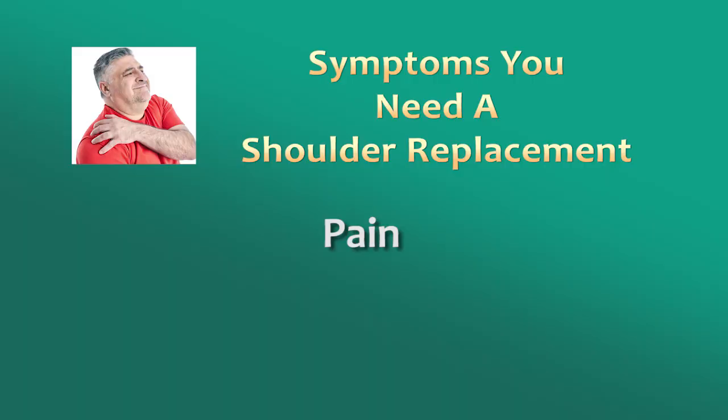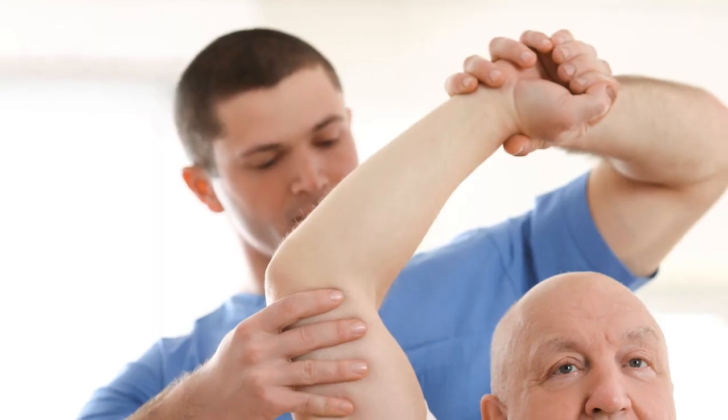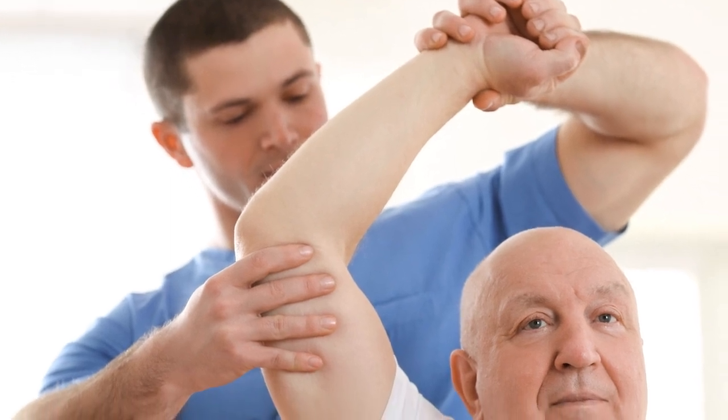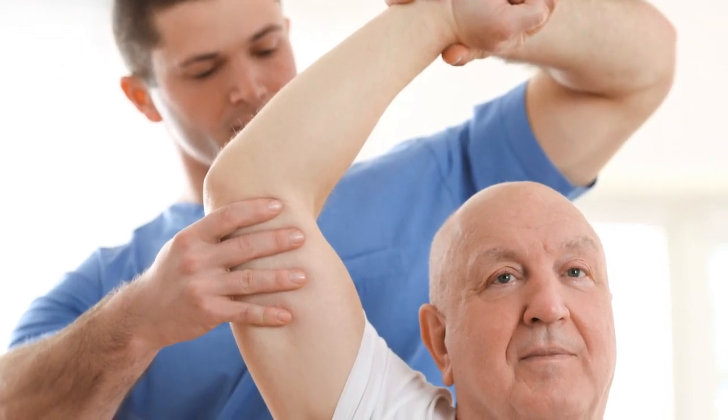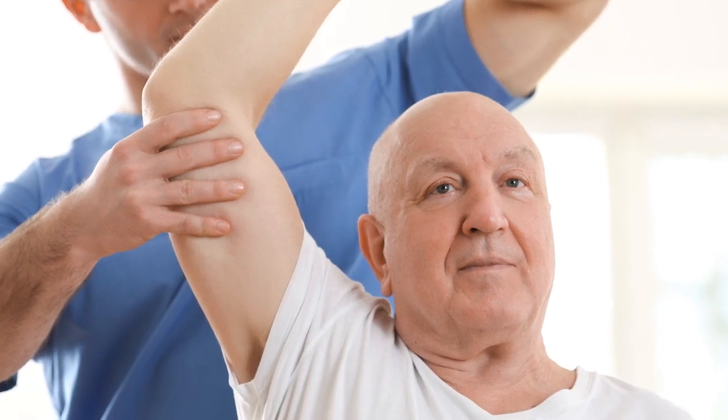Another common symptom of shoulder osteoarthritis is a limited range of motion of the shoulder. As the shoulder arthritis progresses, the shoulder becomes more stiff. So patients will have difficulty with overhead lifting or reaching above their waist level, and most often that is also associated with pain.